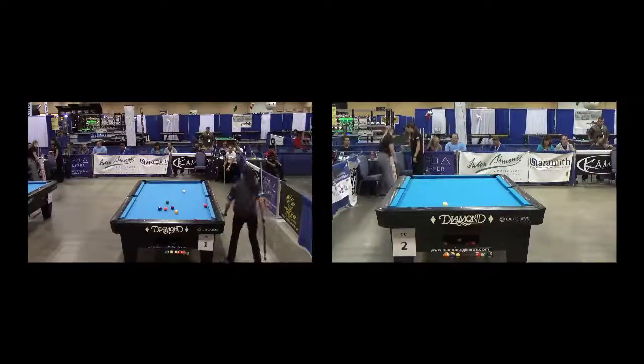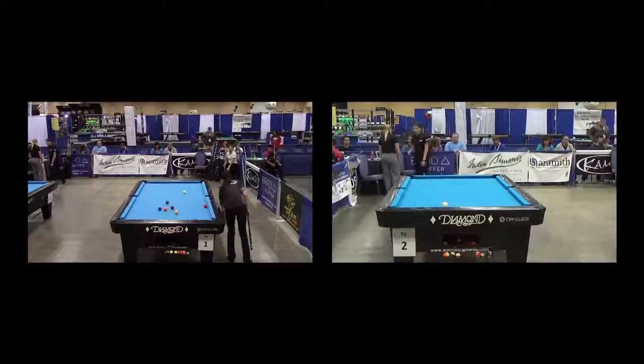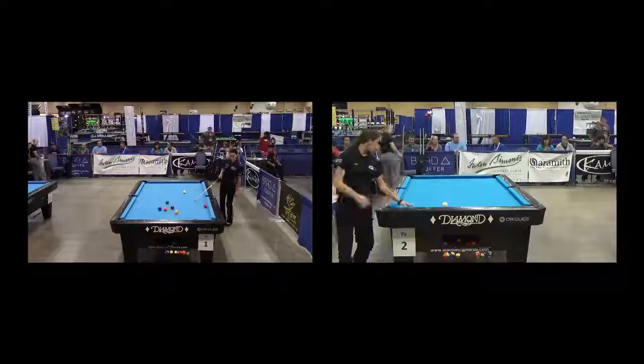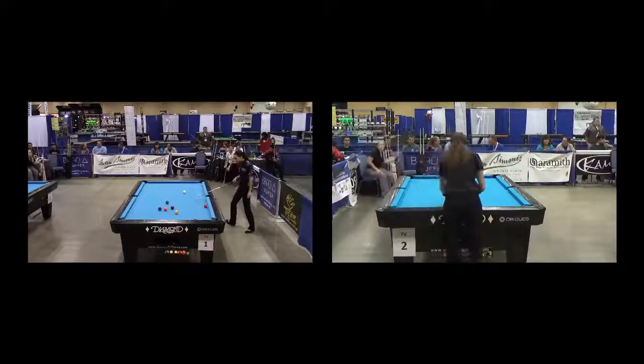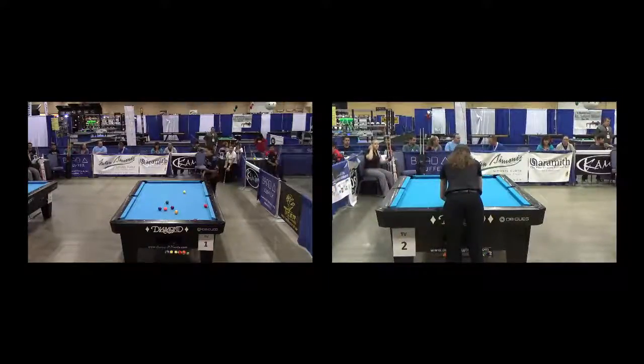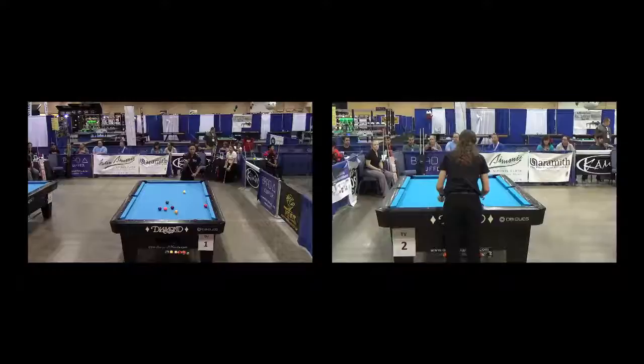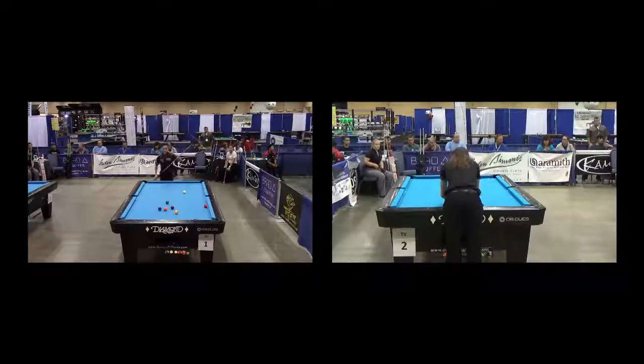Taylor Hansen with a good shot on the 2 on TV table 1. Now she's got a good angle on the 3 to get the cue ball wherever she wants on the table. However, I don't know if there's a spot on the table actually. She can shoot the 4. The only really open pockets are tough to see between the 6 and the 5, whether it goes in our bottom left corner, but she can definitely shoot it in the top left corner or the side pocket.